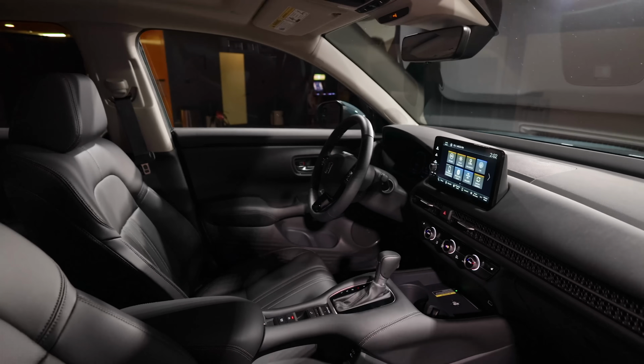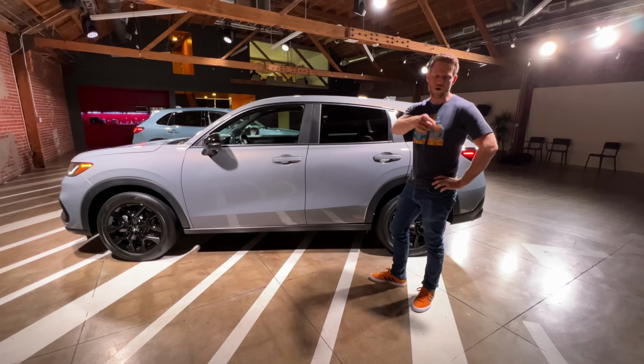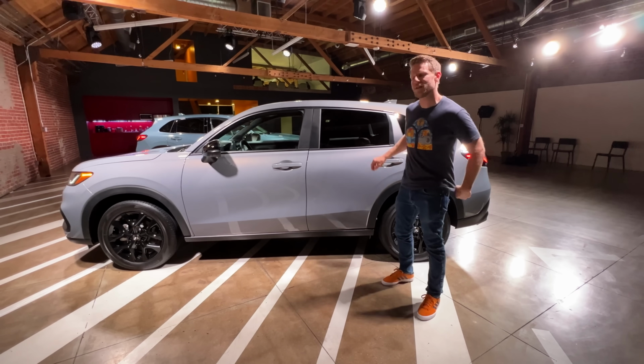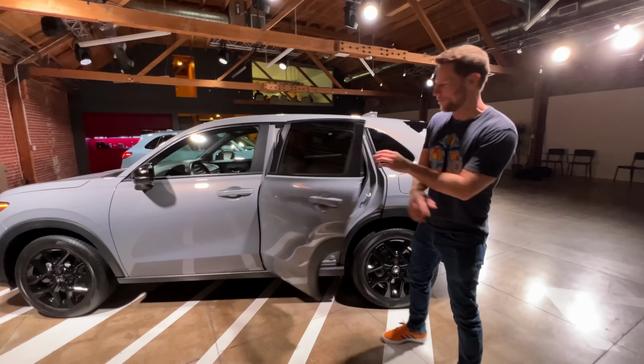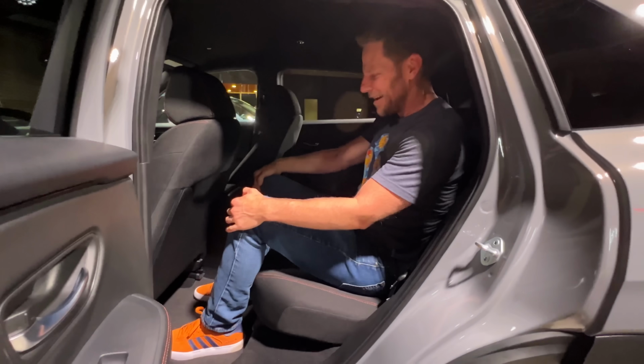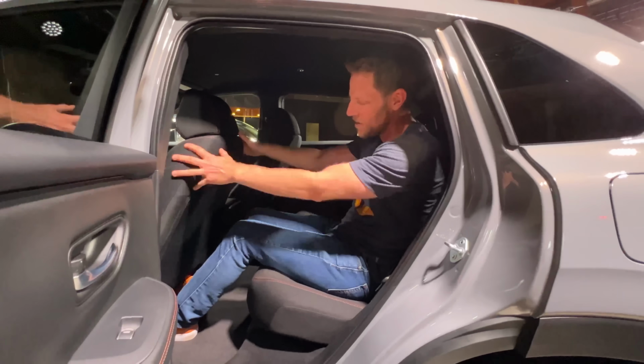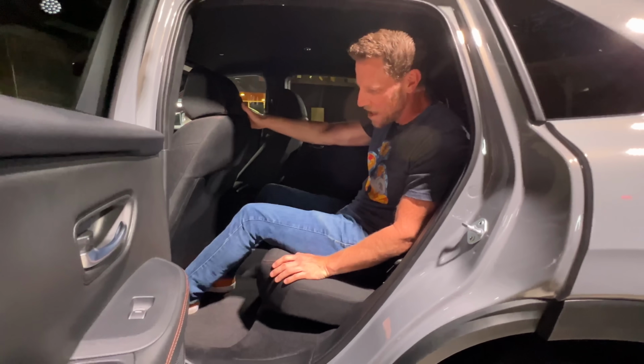Naturally, the HR-V's dimensional expansions yield benefits inside. In the press materials, Honda noted an improvement in rear seat legroom. I'll be the judge of rear seat legroom. I am sitting behind my ideal front seat position, and that is a ton of legroom. There's a ton of knee room distance here, and I also like that the front seats sit up high enough that I can jam my toes under there.